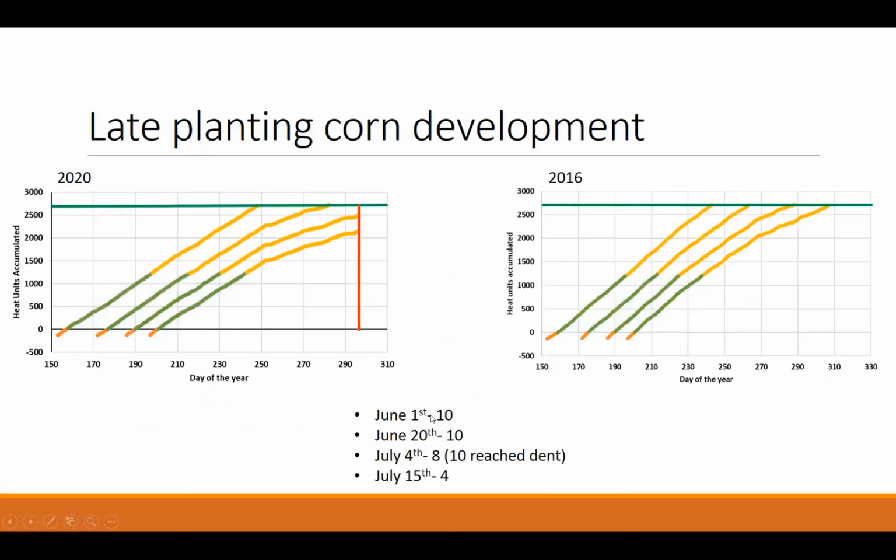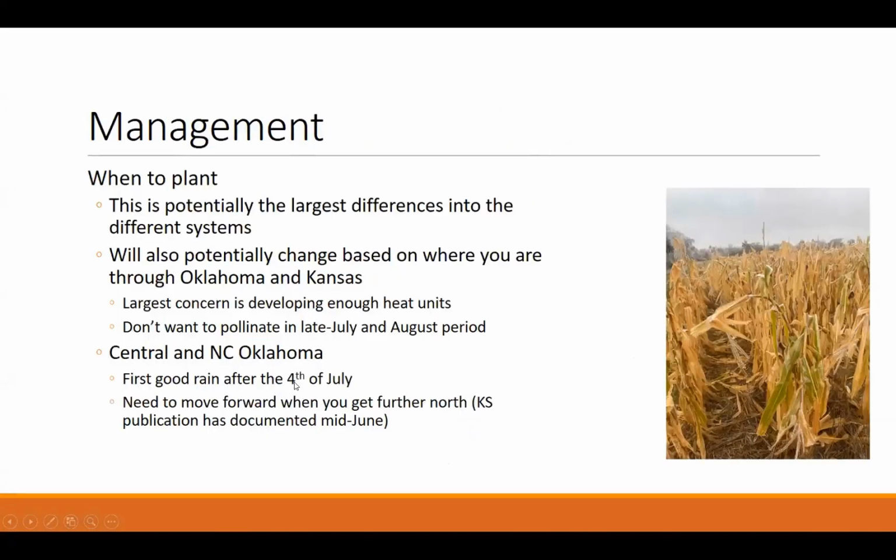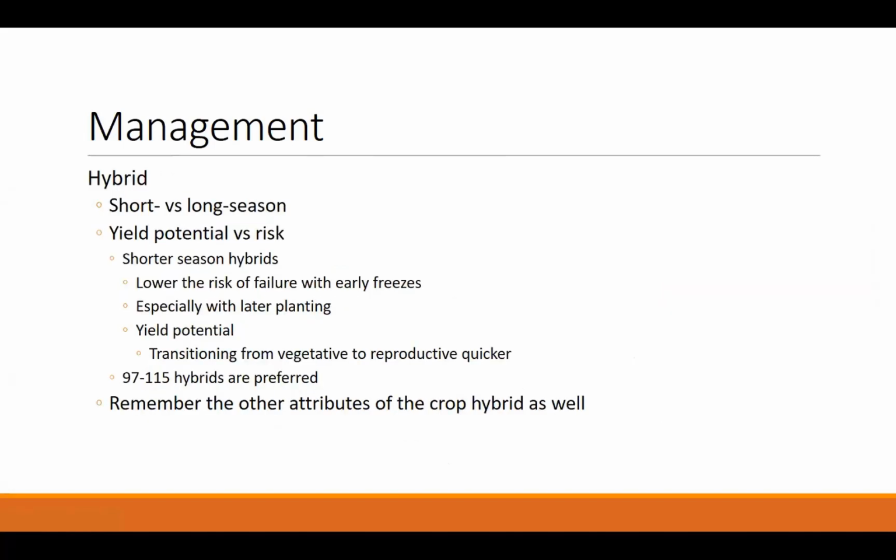Oh, and I did want to say, out of 10 years that I looked at, this is how many years we reach full maturity based on these individual planting dates. So when I go back through here, July 4th left us at that period where we didn't run into July heat, and we had a better chance of getting to maturity by the end of the year, that first frost. So the next question is hybrid.